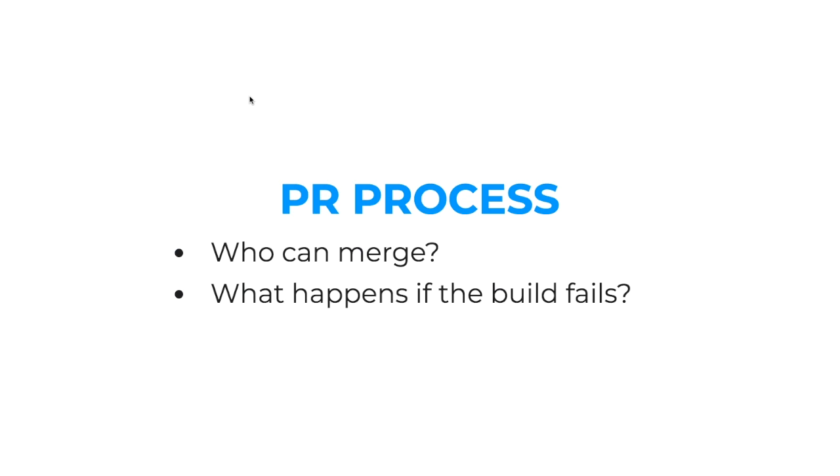Okay, finally, when it comes to the PR process, you have to think about who's going to be a maintainer, who gets to merge, who's a gatekeeper, who's making PRs, who can respond to issues, and what happens if the build fails and someone merges something, for example. What do you do?